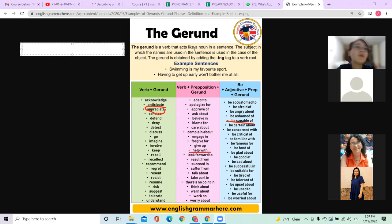Okay, so if we do it with verb plus gerund, the section in green, that means that we can combine a verb with the gerund. We know that a gerund is a verb used as a noun with ing at the end, so we can use it paired with another verb.